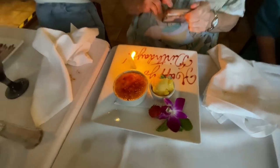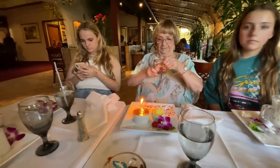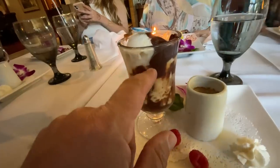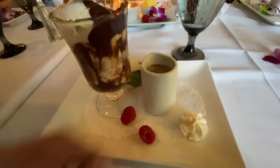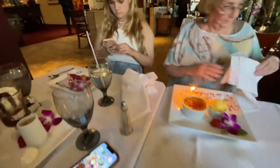Beautiful creme brulee. Brown sugar creme brulee with mango sorbet. Wow. It's beautiful. The sorbet is really pretty. We got affogato. This is vanilla ice cream, some ganache, and with a shot of espresso. Camille got an affogato without the sauce. So she liked it. Hey, Grace, what'd you get? I got cheesecake. She's sharing with her mom.